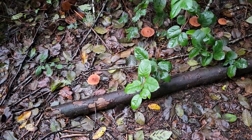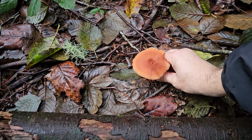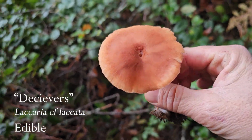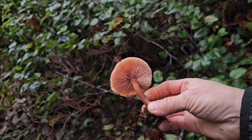Look at these big, huge mushrooms. Those monsters. Laccarias? They are, yeah. That is just about as big as Laccarias get. Umbilicate, all right? Look at that. That is a big hunkin' Laccaria. Do you ever eat Laccaria? I have. They're also bland. Bland, yeah. I was disappointed.